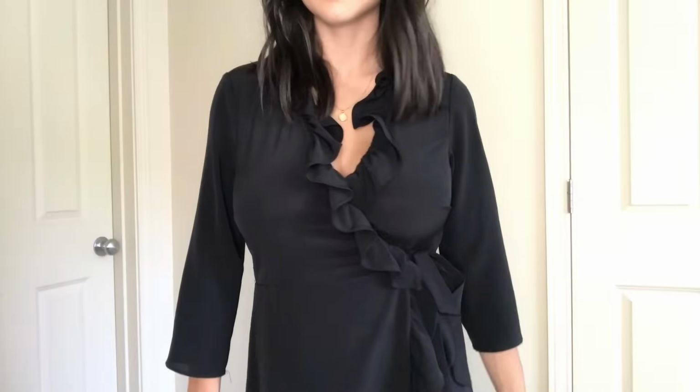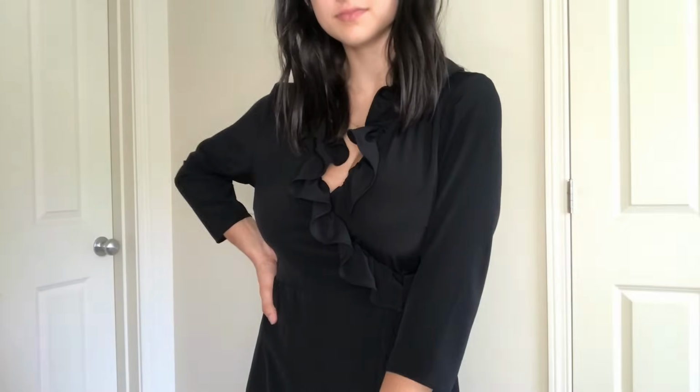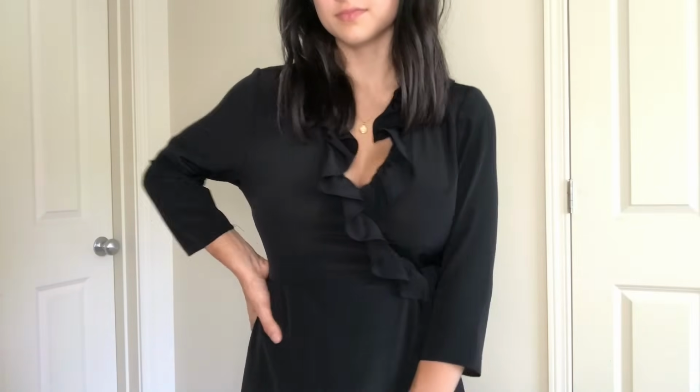Especially that wrap style is just so flattering on larger chested women. I'm telling you guys, you have to try it, give it a try. This is like one of the dresses that I will always buy now, is wrap dresses. I highly recommend get the ones that are a true wrap dress.